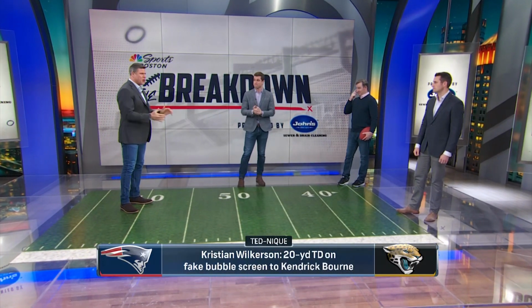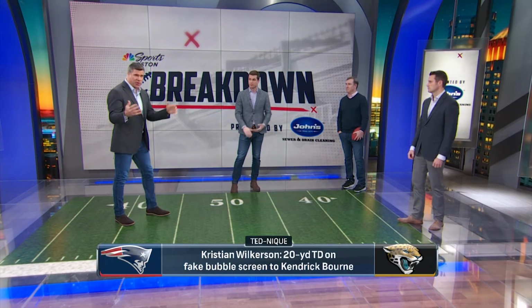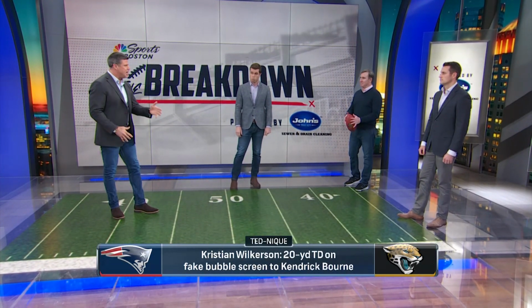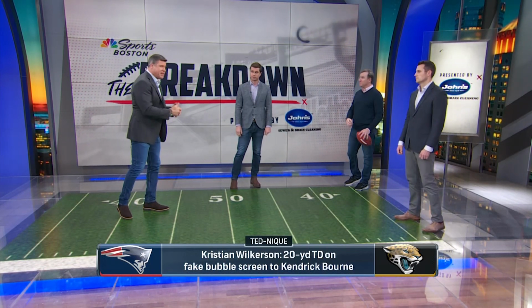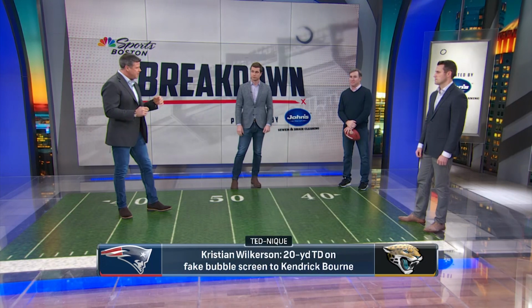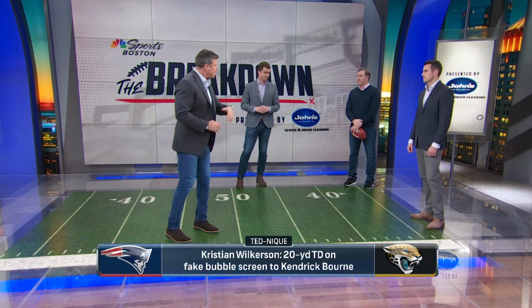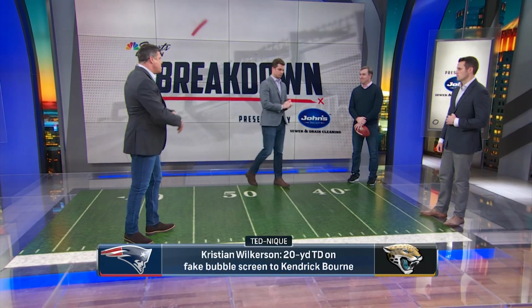Yeah, great play designs, I thought, all game. Josh McDaniels did a fantastic job on both of these touchdown throws to Kristian Wilkerson. And this is what we're going to look at, the second touchdown to him. They've done this play in the past with a few wrinkles. They did a great job in this game. We'll show you how they executed this fake bubble screen, and then were able to hit Wilkerson down the seam, who was wide open.